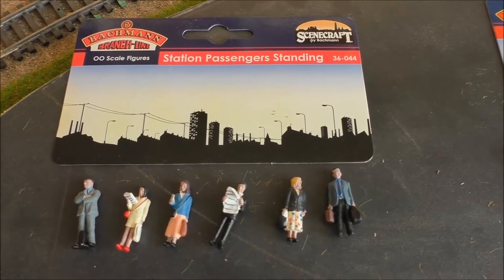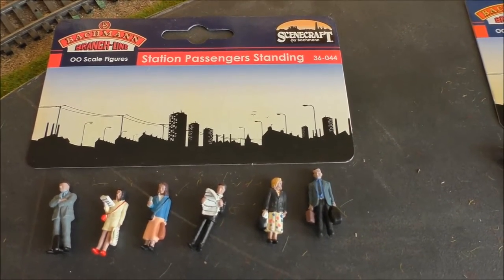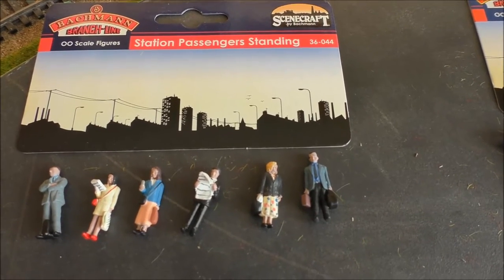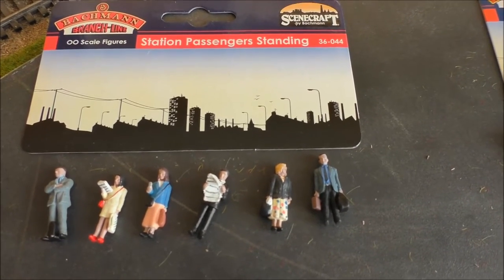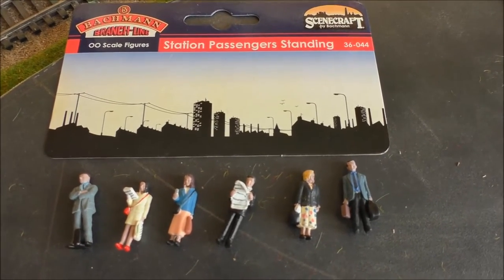These are by Bachmann. They are six station passengers standing. Now, we plan to put these on the station eventually and then hopefully get it all lit up. And then I shall do another running gala for you.